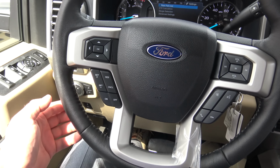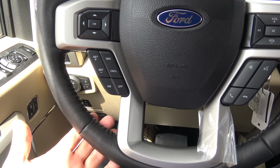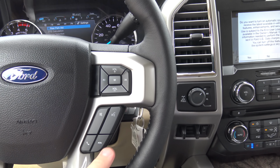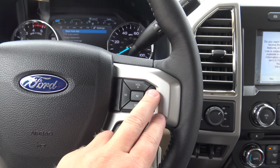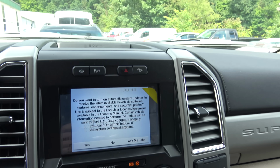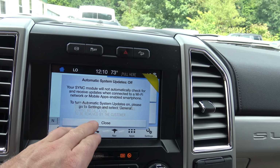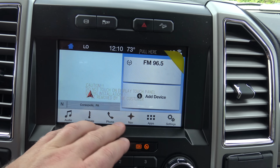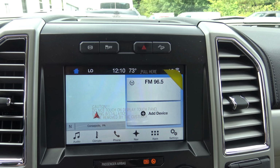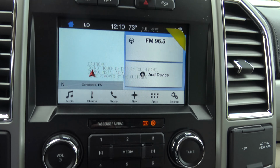Steering wheel, same as the F-150 as well. Very nice to the feel. Exactly the steering wheel that I have in my 2015 F-150. Voice control buttons here, and your volume controls, and so on. Moving along over here, we have Sync 3. Equipped with navigation, full nine yards. I have several videos regarding Sync 3, and it's also available with Apple CarPlay now and Android Auto.